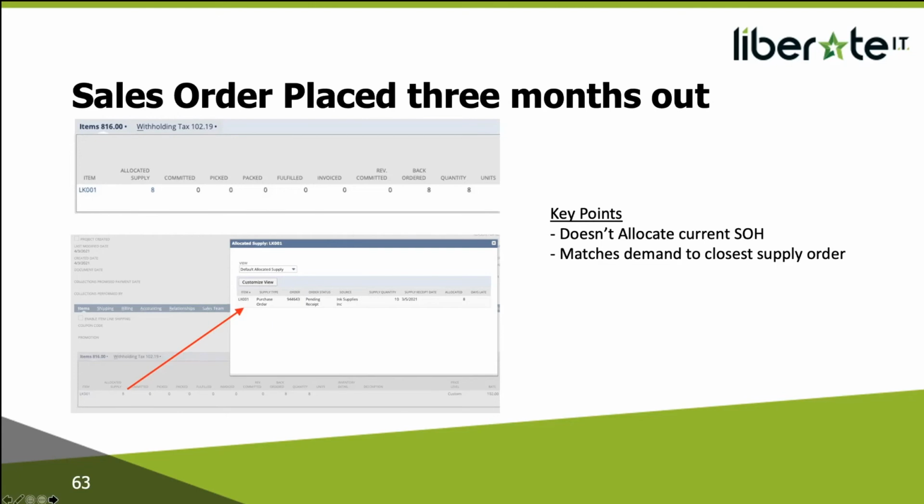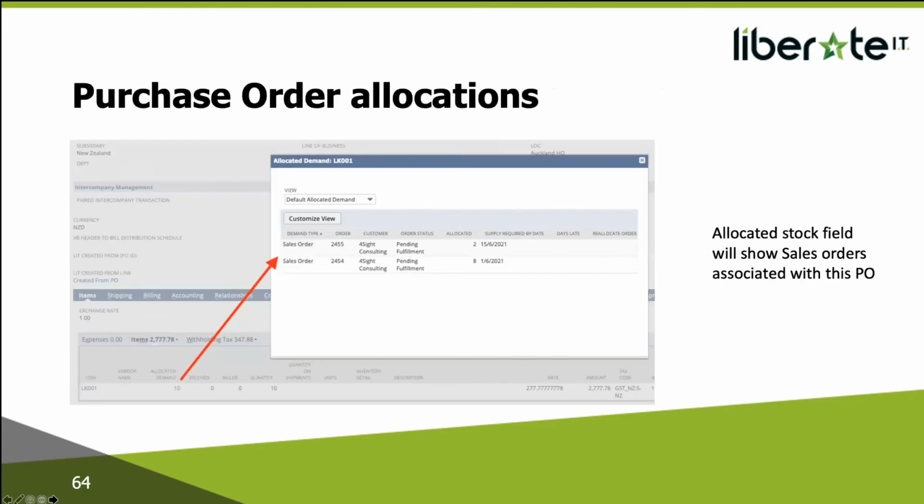We can also cross-reference this on the purchase order. So again, there's an allocation field, and it has a similar mode. We can now see the sales order that's allocated and viewed along with their required by date.